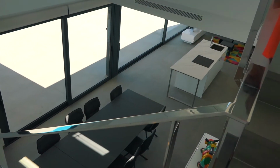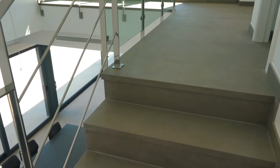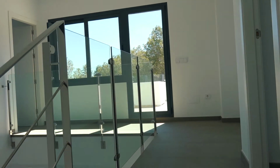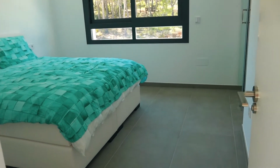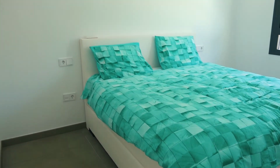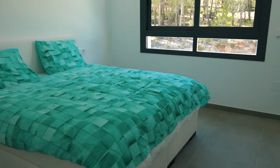So coming up the stairs now from the kitchen lounge dining area and taking us up the stairs to the other two bedrooms and the lovely top terrace here. Coming through to the first bedroom upstairs. Again, a lovely good size, 19 square metres. Oh, correction, sorry, 17 square metres.